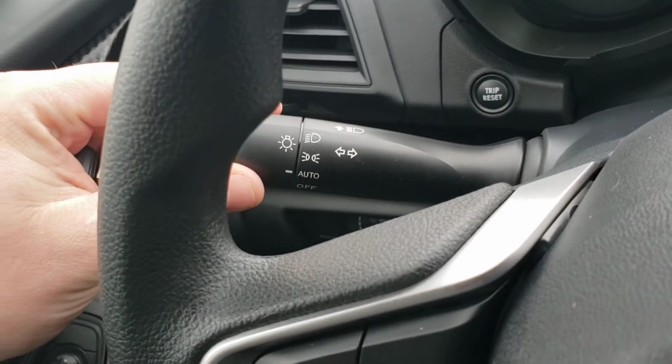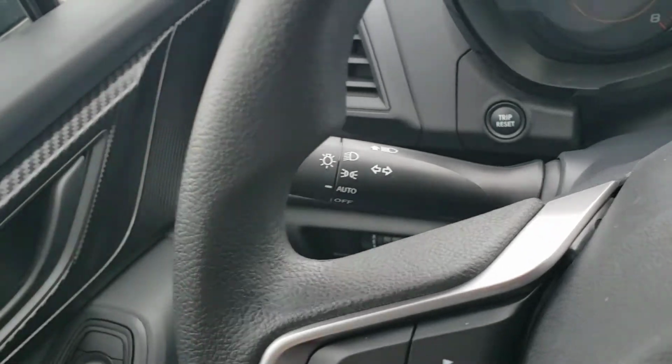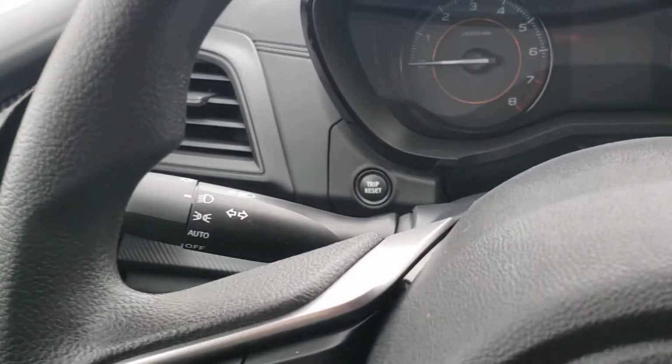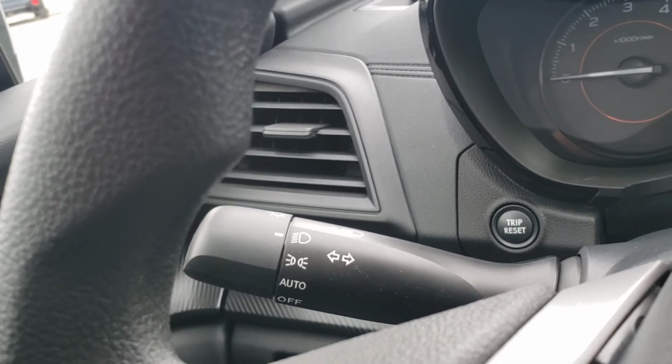The inside, auto headlights. You can't turn them to off, so they default to auto. You can hold them off, but it defaults to auto. And you can't kill the battery if you leave them turned on. They will shut off when you shut off the Crosstrek.